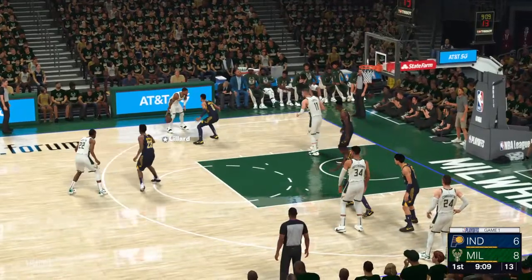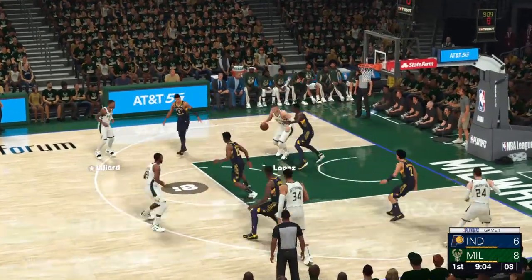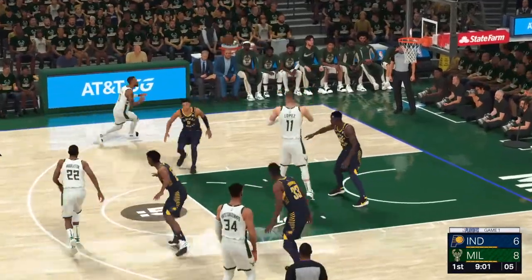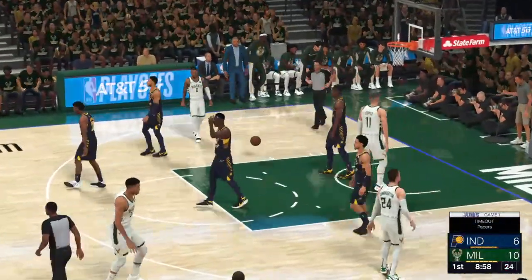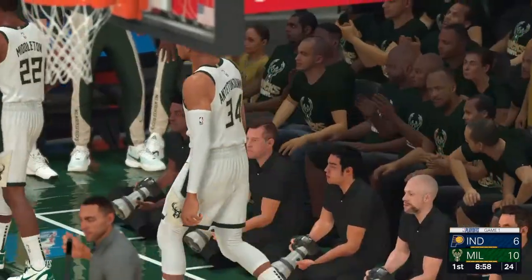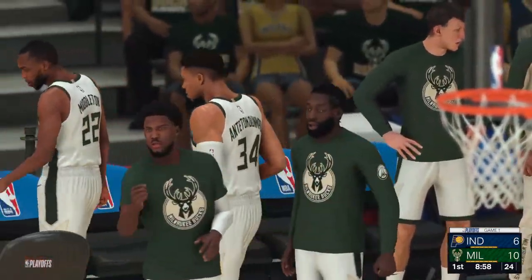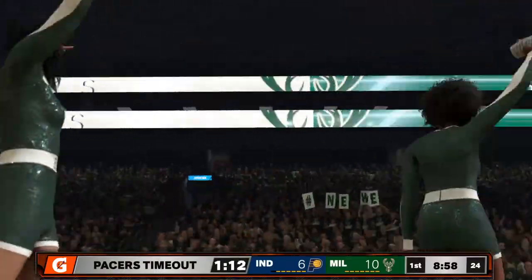Lillard, left side. Pass to Lopez. Out to Lillard, over Halliburton, and it's Lillard. That time, all the assists by Lopez. They can't miss, 4 for 4, and warming up the burners. Time called here. The Pacers decide to talk it over. It's Pacer time. Let's go!